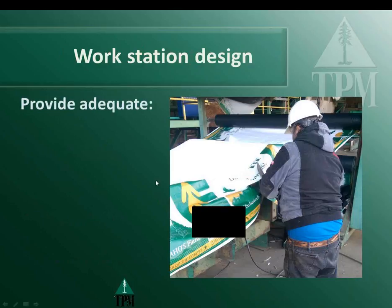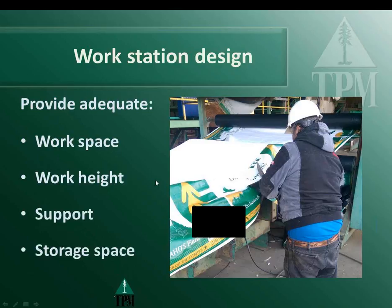And then you have workstation design, provide adequate workspace, work height, support, storage space, so that everything can fit together in a very usable and efficient manner. And efficiency is not only production, but also efficiency on our most valuable resource, and that's our employees. We don't want to wear them out, and then that leads to an injury.